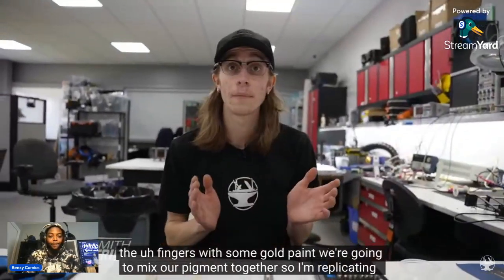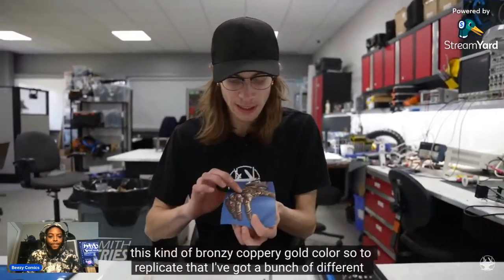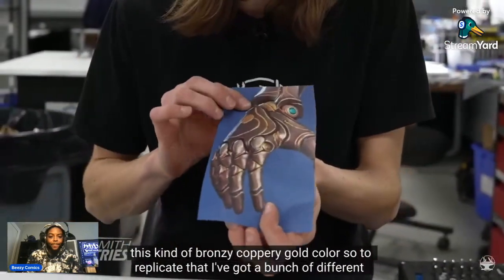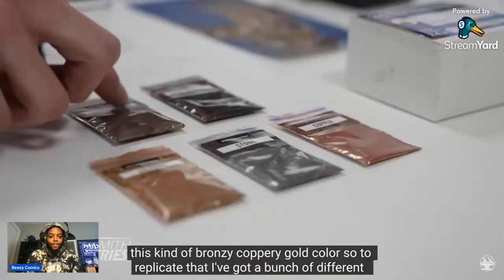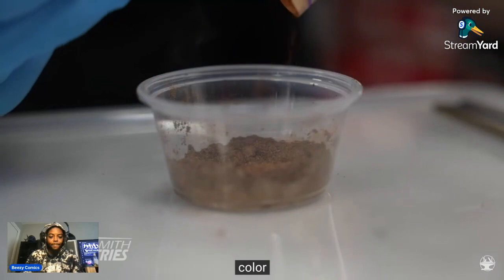We're going to mix our pigment together. So I'm replicating this kind of bronzy, coppery gold color. To replicate that, I've got a bunch of different mica pigments here. I'm going to mix together a combination of those and try to get a close color.